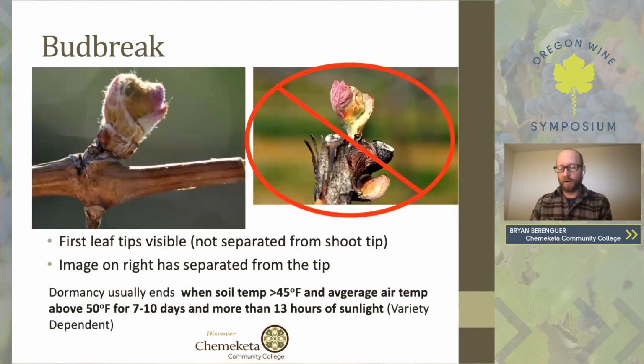All right, so what is bud break? What constitutes bud break? It's basically when you first start to see the first leaf tips visible, right? So not necessarily separated from the shoot. Here you can see you can probably stick your fingernail between the new leaf tips, but barely. And here you can see that the leaf is basically separated from the tip, right?